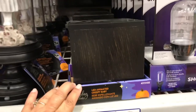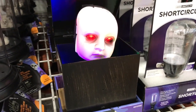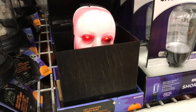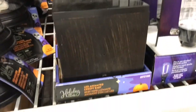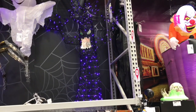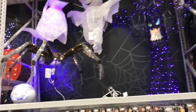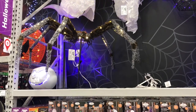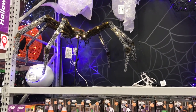This is so cool. Oh my gosh, that is so creepy cool, you guys. Okay, that is so, so neat. Okay, again, $29.98. Check out this haunted Halloween tree with all of the purple lights and the Mickey and the Zero. But look at this spider. Oh my gosh, it's $69.98. Oh my gosh, so great.